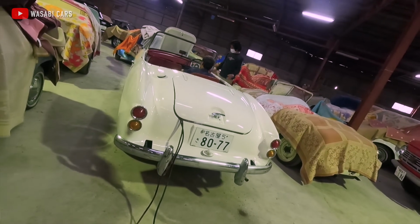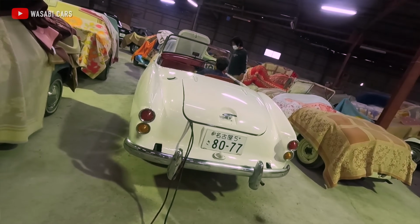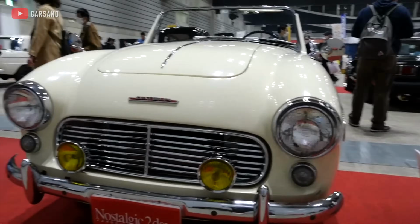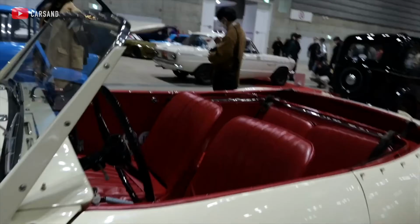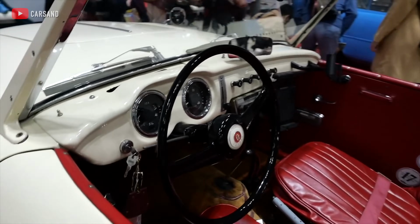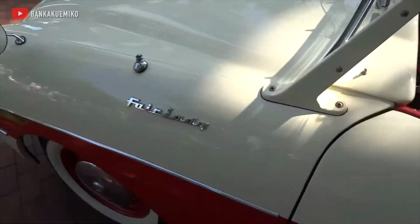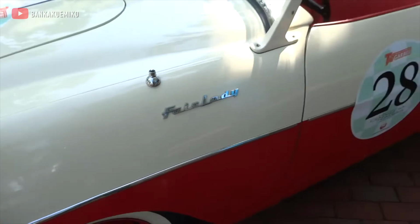Despite the minuscule production numbers though, Nissan clearly saw some promise because 1 year later in 1960, Datsun released the SPL 212. The 12 meant that it had a 1.2 liter engine, which bumped power by 30%. That's 47 horsepower. The L indicated left-hand drive, which means that this was the first Datsun sports car to get imported into the United States. This was also the first car to don the FAIRLADY name. Yep, that same FAIRLADY that you know and love today, your mom.